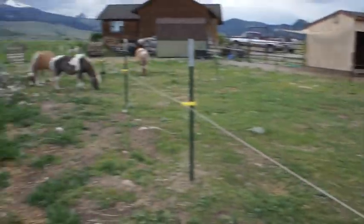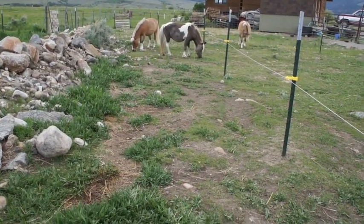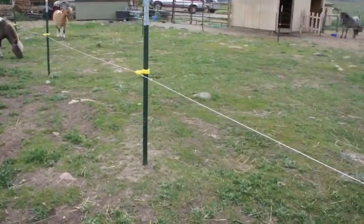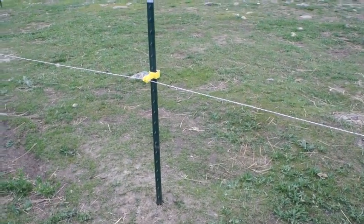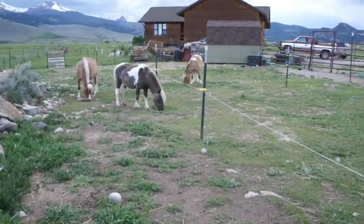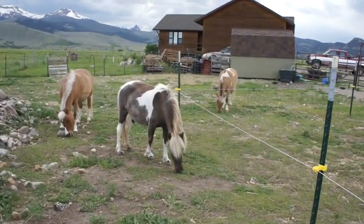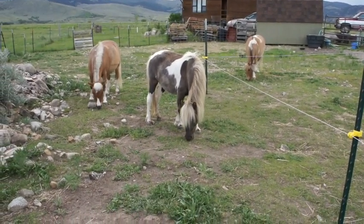This part of the track is just about 10 feet wide, a little bit more than 10 feet wide. I have the hot wire at 2 feet 2 inches. So you can see Chantel's our smallest. She's 33 inches tall, and it's just the perfect height for her. They can still reach under because their manes are thick, but they can't get under it.